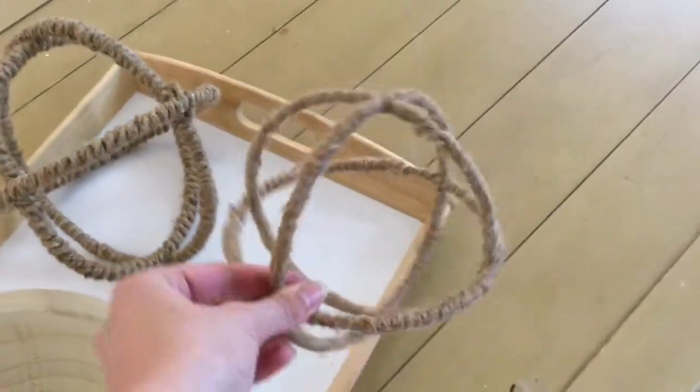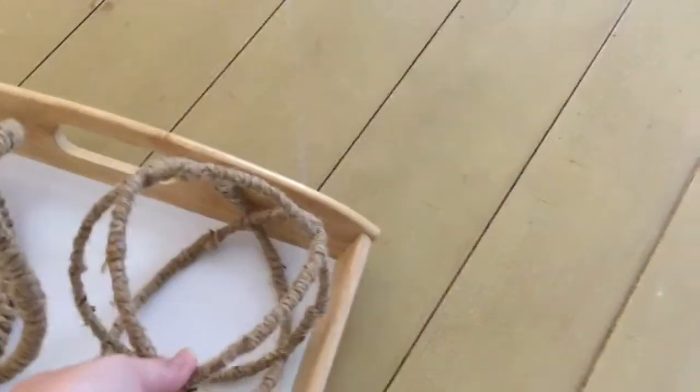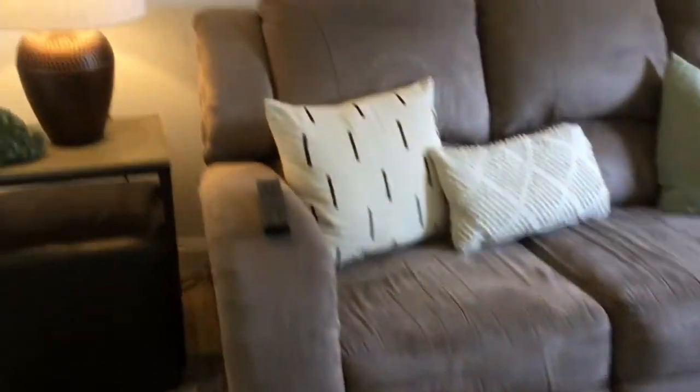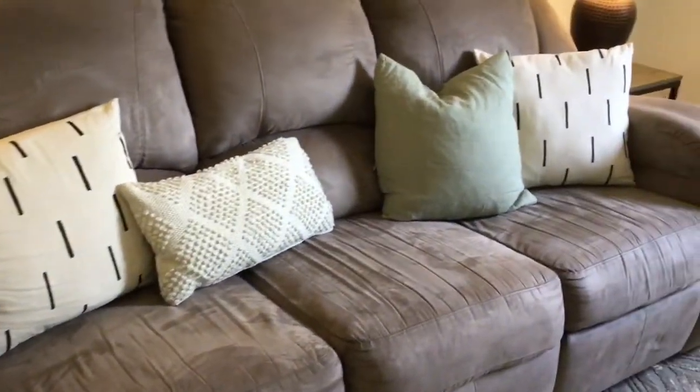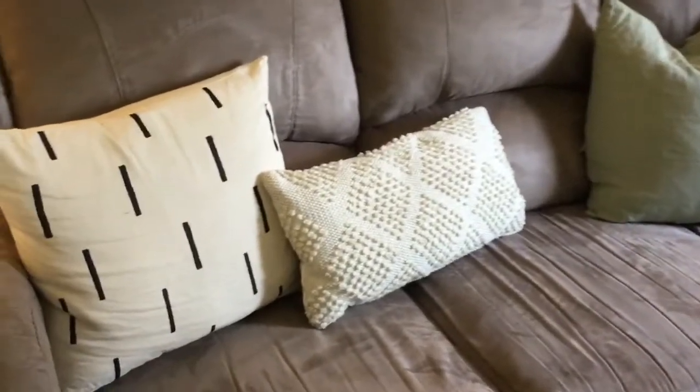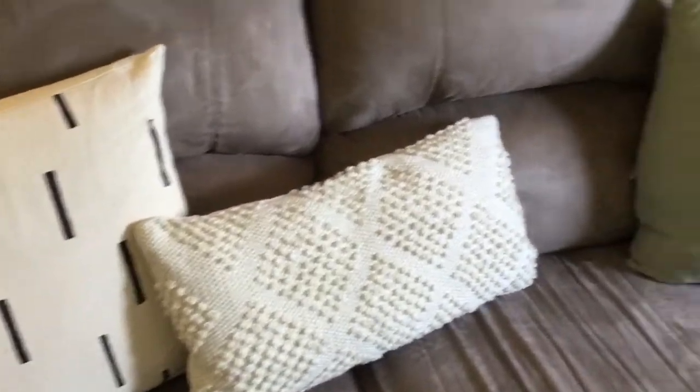But I do have these little orb-like things, and I DIY'd this strictly from Dollar Tree supplies. And I actually got this idea from a channel named Glue Guns and Roses. She does a bunch of DIYs on her channel, so I would definitely recommend checking it out if you'd like to know how to do that DIY.